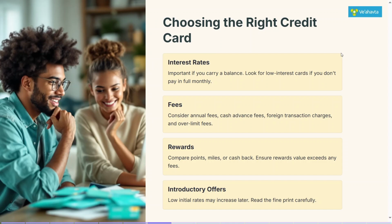The second factor is fees. Fees are like termites. They'll chew through your money quietly. Annual fees might not be worth it. Cash advance fees might be a straight up scam. Foreign transaction fees are brutal if you need to send money to family abroad. Here's the rule: if the fees cost more than the benefits, walk away.